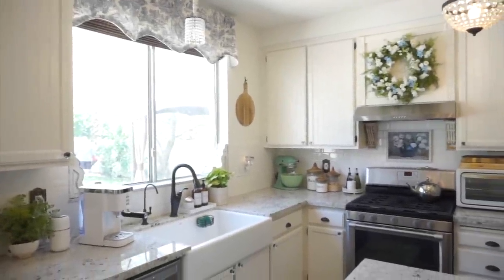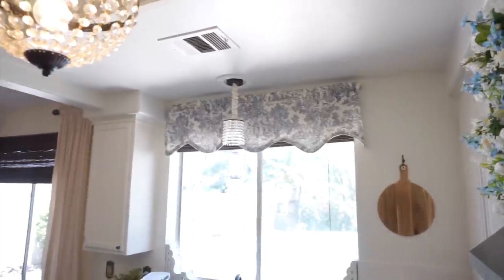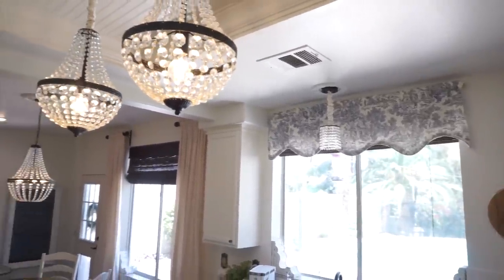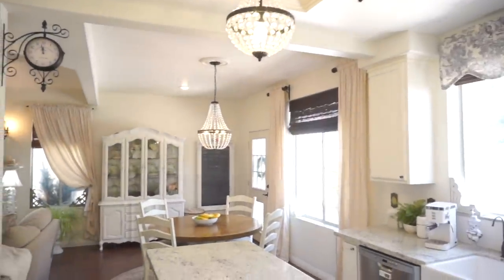I am really loving the blue. There is something so soothing about that color. My favorite piece in this kitchen right now that I recently added is definitely that little rose print that I have above my stove.